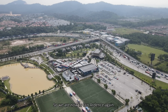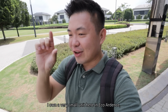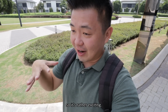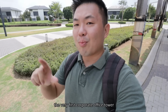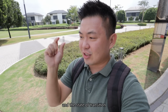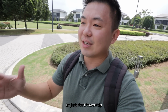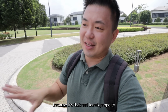So we are now in Eco Ardence again. Just for clarification, I own a very small unit here in Eco Ardence and it's about to be completed, so it's rather exciting. And we are here again to check out the very first corporate office tower in this master plan itself. So it really signifies the maturity and the state of transition for the township, because it's very easy to just start a township by selling landed houses first, because it's that nasi lemak property that everybody likes.